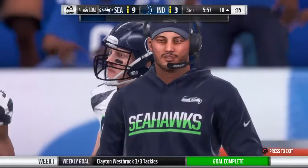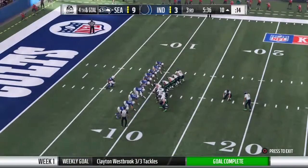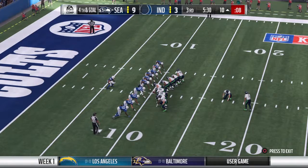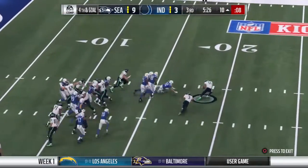So many things have to come together just right for a screen pass to break for big yardage. The blocking, the timing of the pass to the runner, everything has to fit together just right. But on that play, the defense was able to disrupt things and hold it. Oh, they get to the football. It's blocked.